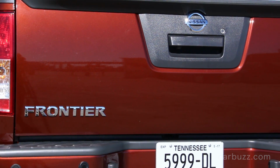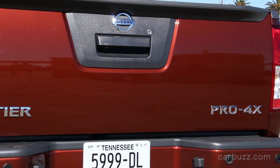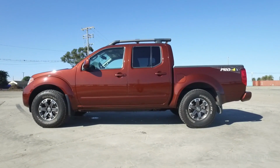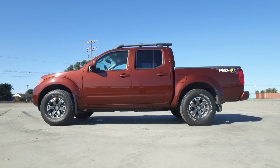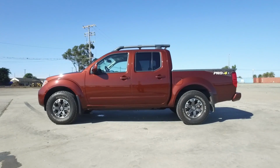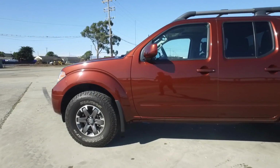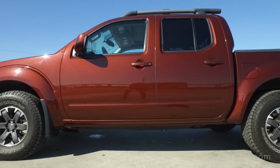Now, this particular one is painted what Nissan calls Cayenne Red. It's got 16-inch 6-spoke aluminum alloy wheels and all-terrain tires. It's got a satin chrome grille, full-size spare, underbody skid plates, automatic on-off headlights, fog lights, roof rack with crossbars, 4 adjustable tie-down cleats, front tow hooks, splash guards, and body color front and rear bumpers. There's even a power sliding glass moonroof too, but that's part of a different package I'll tell you about in just a moment. But the overall exterior design, yeah, I like it.